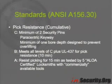So for pick resistance, as we said, in 156.30 there's a minimum of 2 security pins. And if you attended any of the other lockpicking seminars or up in the lockpicking village, security pins have a special configuration to try and resist picking. So there's spool, there's serrations, there's a whole host of specialized pins. They require paracentric keyways. So the keyway where you insert the key is actually overlapped to reduce the possibility of someone inserting tools to bypass the lock.